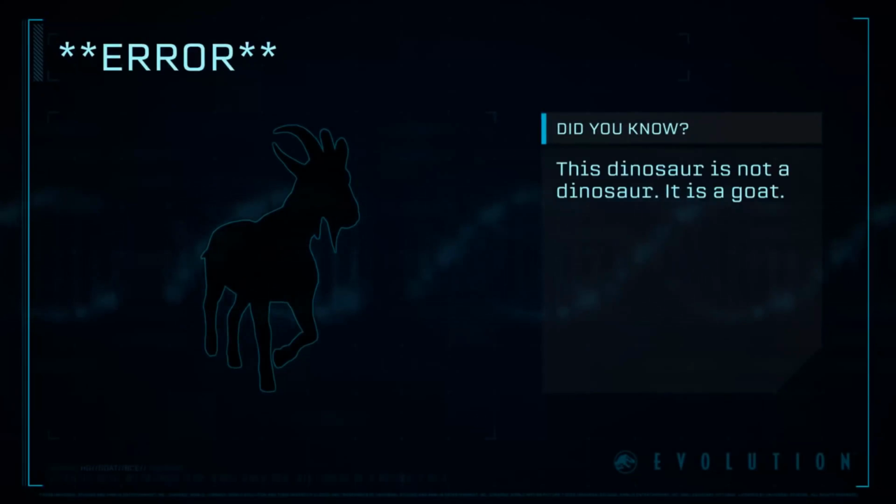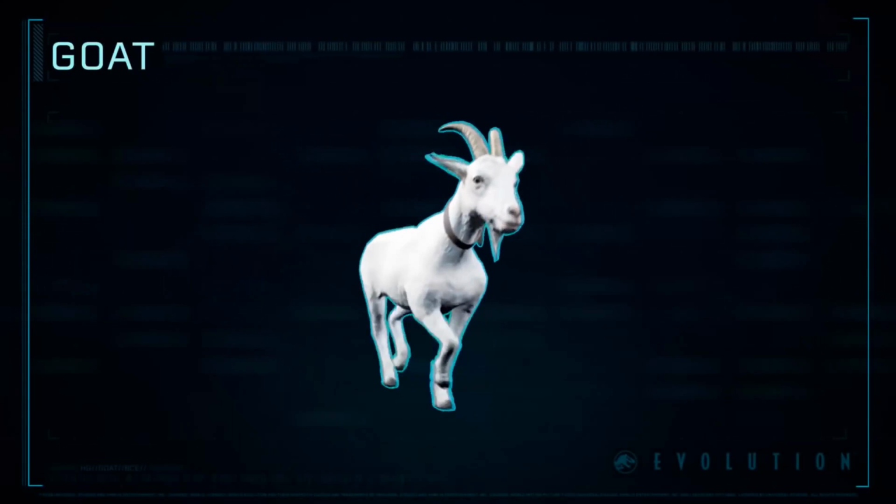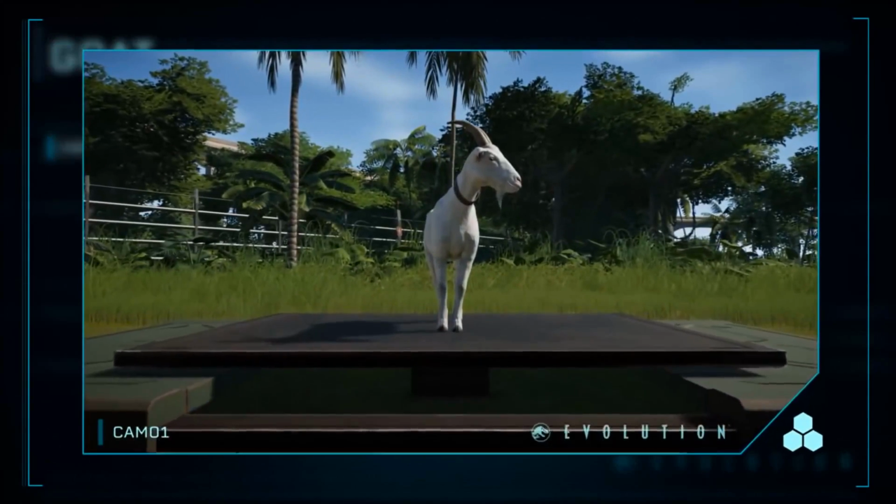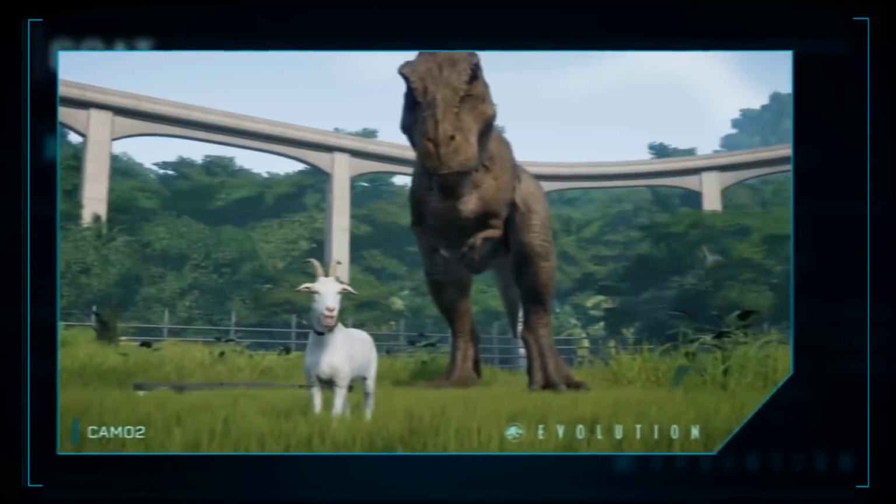Database error. Although delicious in a curry or roast with mint jelly, this mammal can also be enjoyed raw, and is the principal source of protein for carnivores in the park.